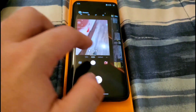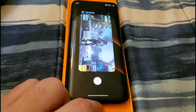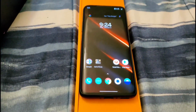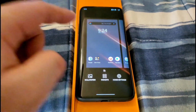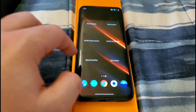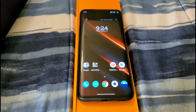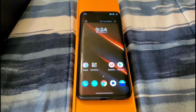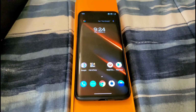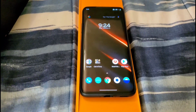Basically, you can have a ton of apps running in the background without any kind of slowdowns. The 90 Hz display makes this phone feel buttery smooth. I have been playing some Call of Duty on it, so that's been a really, really pleasant experience. Gaming is an absolute blast on this phone with the big screen and the incredible specs. Everything just runs really, really smoothly.